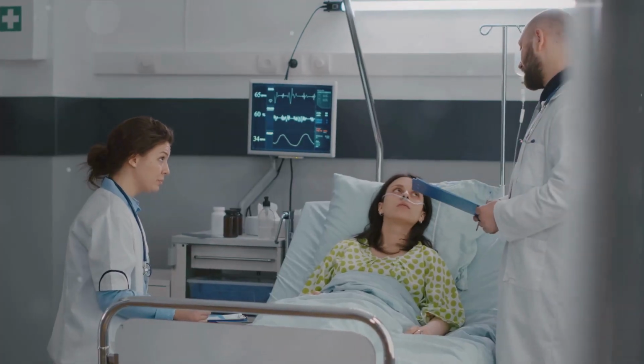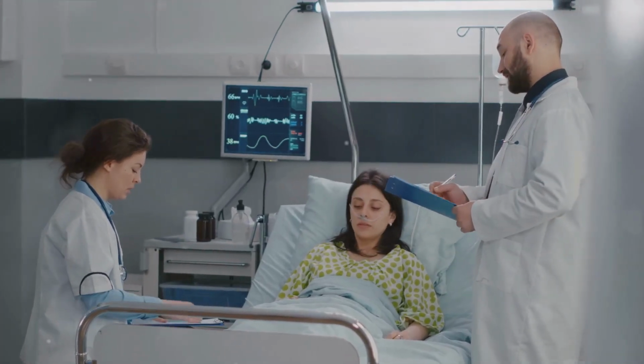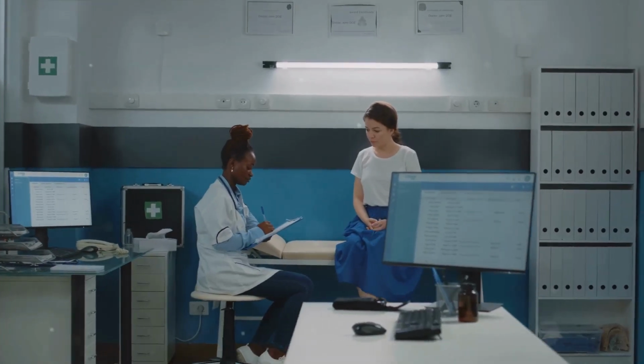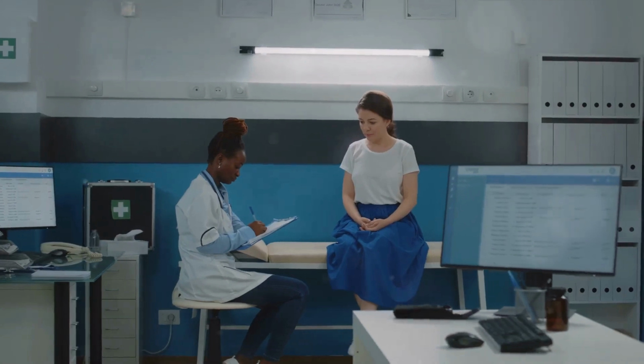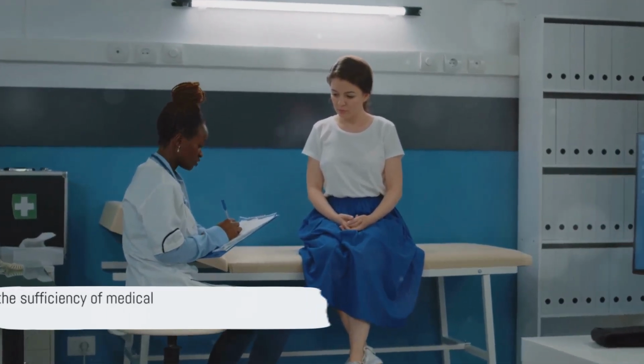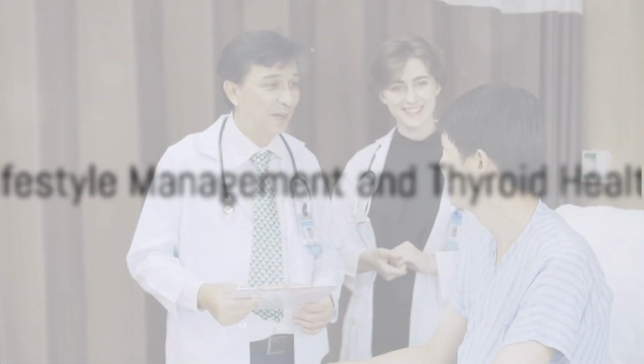Your healthcare provider will consider your specific condition, the severity of your symptoms, and your overall health before deciding on the best treatment plan for you. Also, keep in mind that while these treatments can be highly effective, they may take some time to work. Patience and regular checkups with your healthcare provider are key to managing these conditions successfully. But is medical treatment enough? Can lifestyle modifications help manage thyroid disorders?